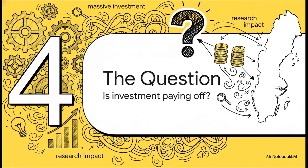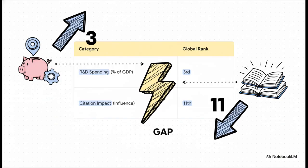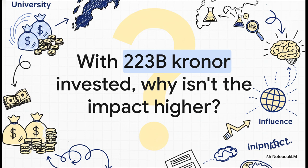So we've established that Sweden is investing a huge amount in research. But this leads to the central, you could even say the billion-dollar question. Are they getting the best possible return on that massive investment? And this is where the story gets really juicy. According to that same research barometer, while Sweden ranks third in the world for R&D spending, it ranks 11th for citation impact. Citation impact is a really key way to measure how influential and important that research is. You know, how often are other scientists citing it and building on it? And clearly, there's a gap. This is the core challenge. Why doesn't that top-tier spending translate into top-tier influence? I mean, with that much money invested, where does the disconnect happen?